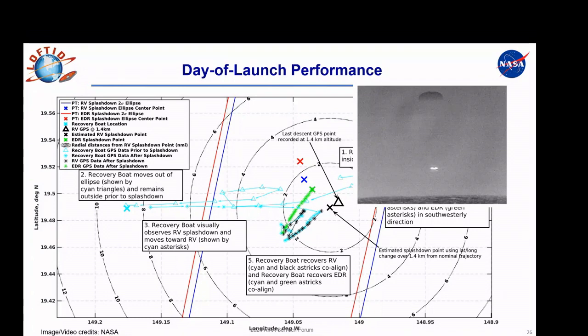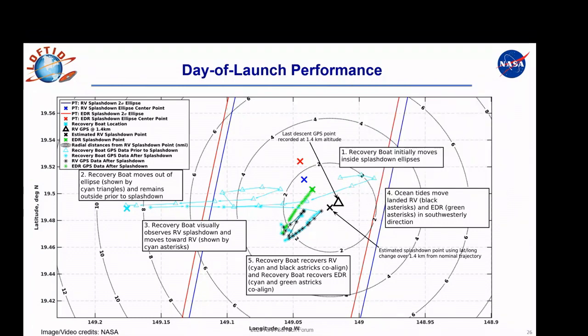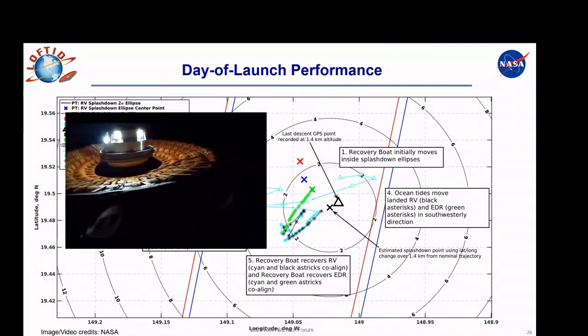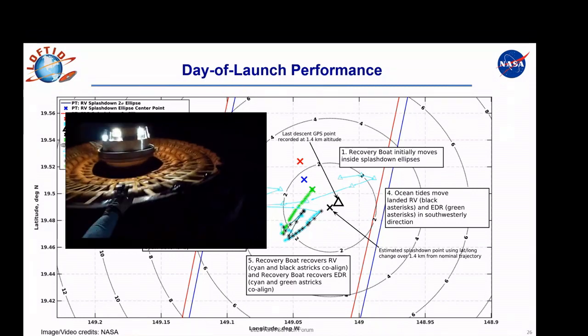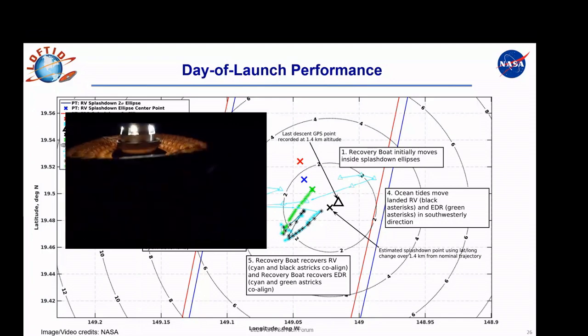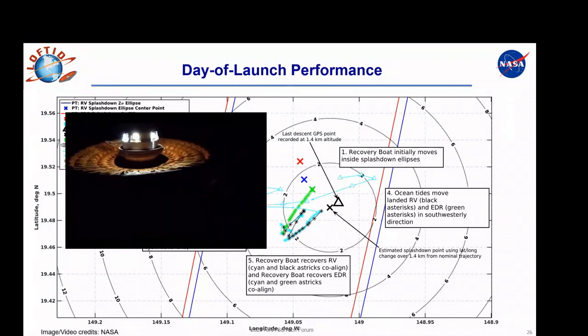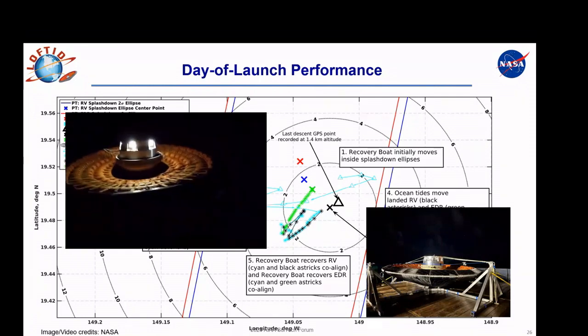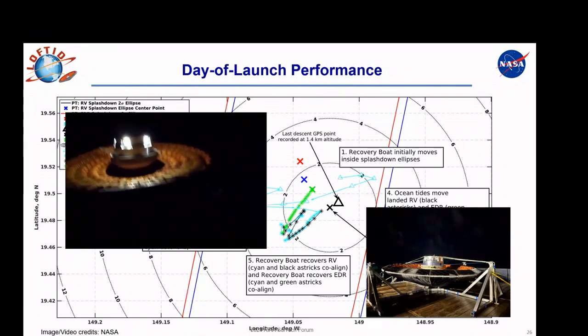All this analysis ultimately allowed us to make these videos showing just how quickly we were able to recover the LOFTID recovery vehicle, and these trajectory predictions really facilitated that process. And that's the LOFTID RV just a few hours later, already in our recovery boat.